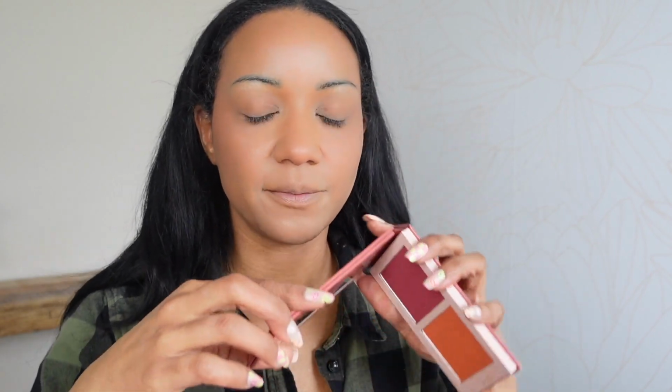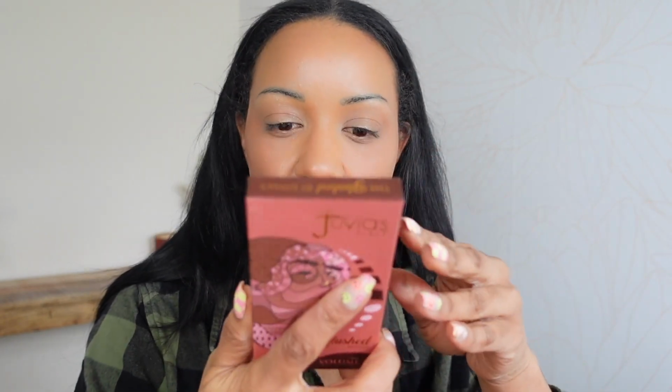Okay, I'm going to now go in with blush. I bought this a long time ago, and I don't know why, I just never really reached for it, but recently, for whatever reason, I found it again, and I can't stop using this on top of cream. This is so good, you guys. It is definitely a matte finish, but it's so highly pigmented, but it blends really nice. This is the Juvia's Place Duo Blush Volume 1 Blushed Rouge.